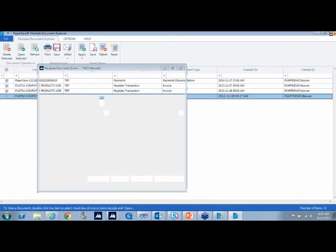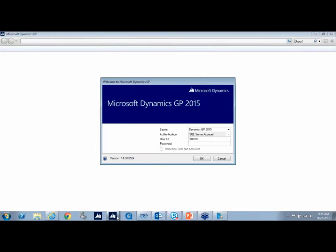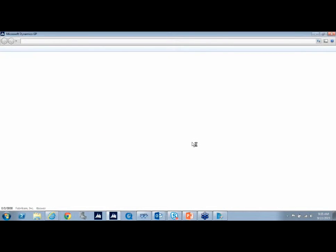So if I am doing, oops, I did not mean to shut down GP here. Let me go back in. But if I wanted to go to one of those vouchers and open up that voucher, I could do that as well, okay? And I can still get to that check because it's a two-way relationship.